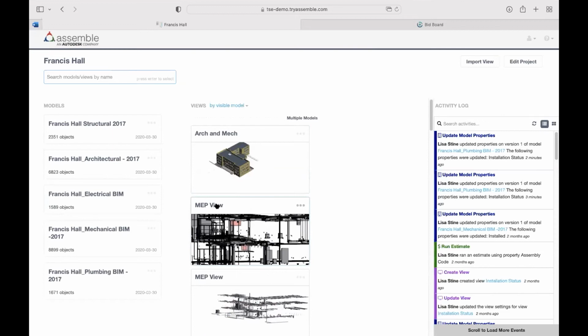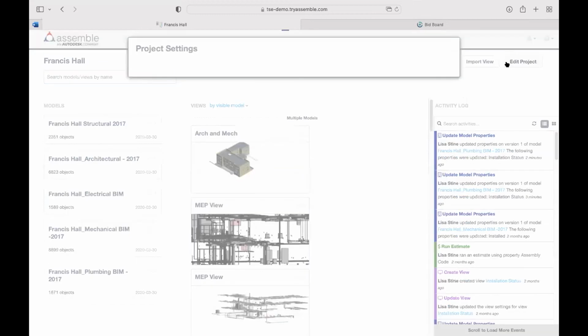Okay, so a little bit of setup. I'm not going to go through too much of it. If you wanted to edit the project in any capacity, maybe we won't do that today.